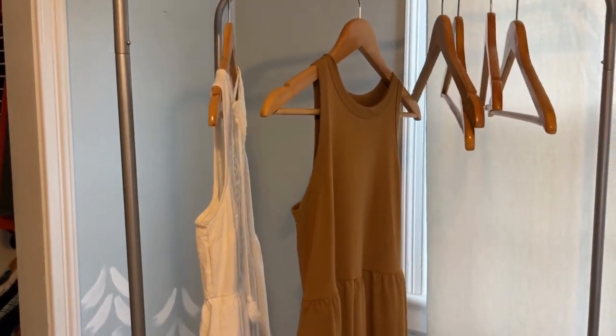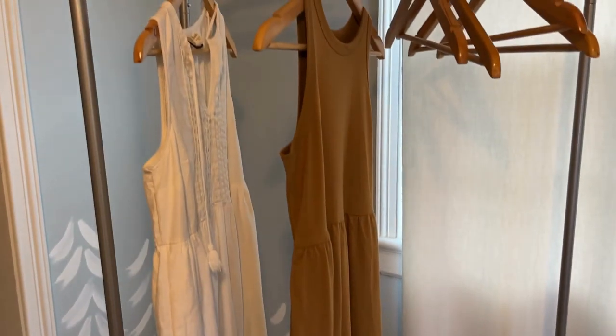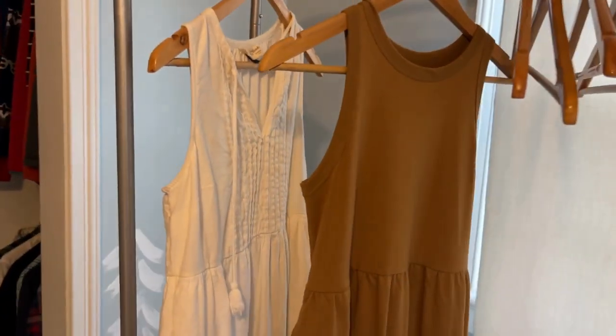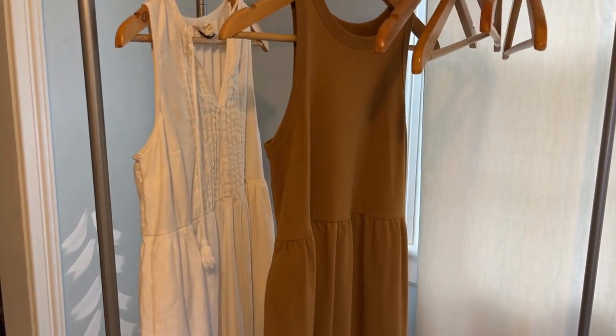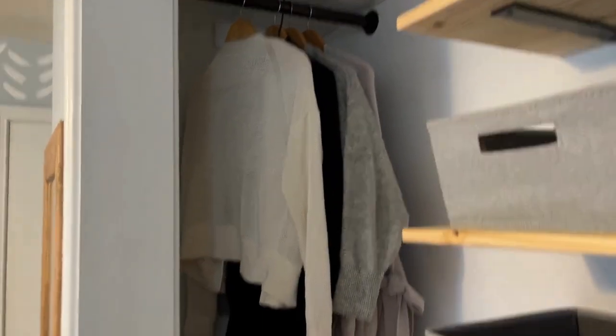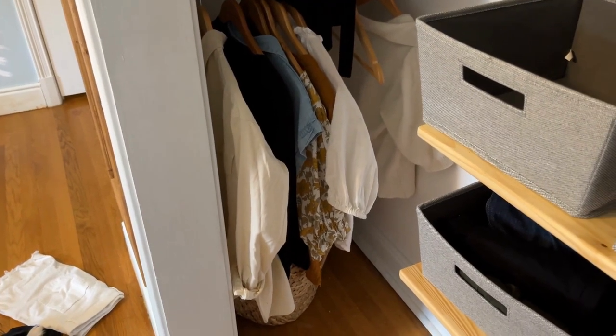All right, y'all, one thing I forgot, I do have two dresses. They are both midi length and they both have pockets, which is just crucial for my job, and they're both acceptable to wear to work, and I just throw a sweater over top usually. And then I wanted to show you my closet. So this is what my closet normally looks like. I have my sweaters and then I put my two dresses up there at the top. And then down below, you can see my shirts.